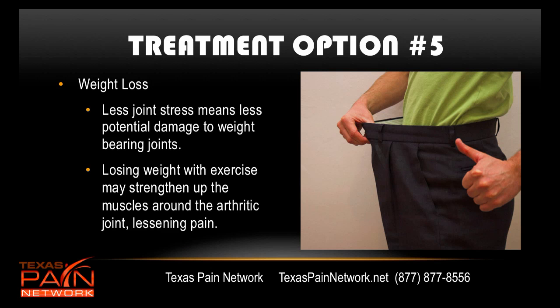Treatment option number 5 is weight loss. Less joint stress means less potential damage to weight-bearing joints. Losing weight with exercise and diet may strengthen up the muscles around the arthritic joint, lessening pain. There are several studies, old and new, that show that less weight across joints is going to decrease the amount of pain.